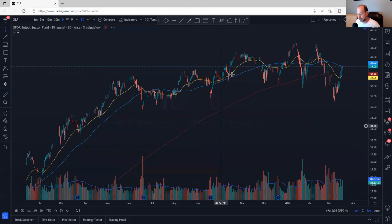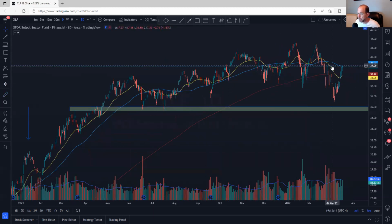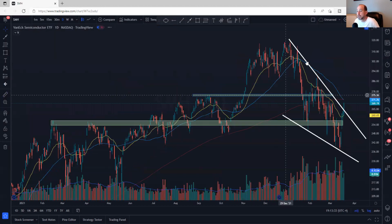Let's look at XLF. Storming back, right? It came all the way back down here to 35, 60, 70-ish. And now it's back to 39, back above the 200-day and fighting the 50-day moving average right here. Again, looks very constructive. Interest rate hikes this week, so that may have helped. But XLF looks good. Definitely participating.